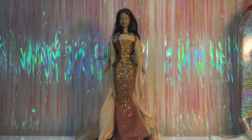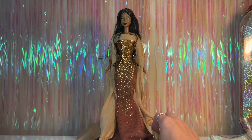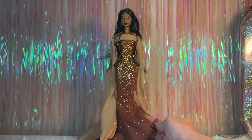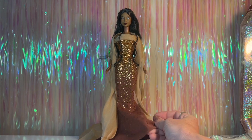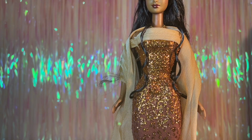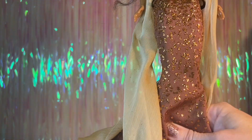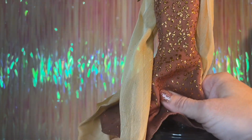And also this is a full-length view of her out of the box. You can see her dress goes all the way to the floor. It's really beautiful and sparkly and shimmery, and I think this one is just absolutely gorgeous. Here's a closer look at her bodice. You can see it is sprinkled with glitter more heavily on the top, on the bodice area, and then it becomes more dispersed down towards the bottom.